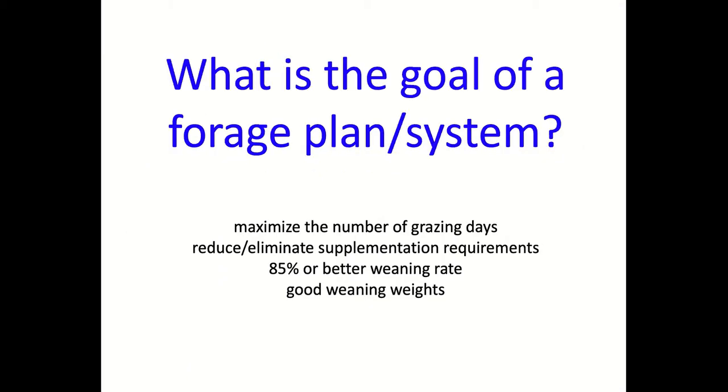So when we think about forage needs for a cow-calf operation, the first thing I want to talk about a little bit is what's the goal of our forage plan or our forage system, because that's ultimately what our forage needs are feeding into. And then we'll talk about what things we can impact, what would be some reasonable stocking rates depending on sizes of cows and amount of forage you produce. And then we'll talk about calculating hay needs later on.